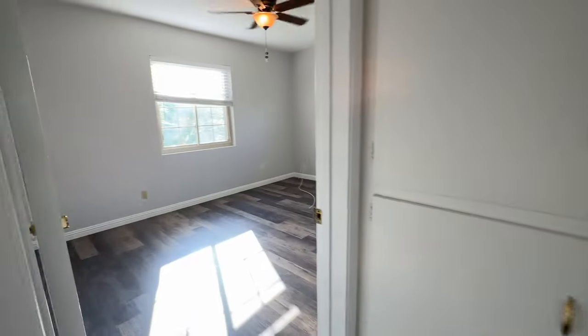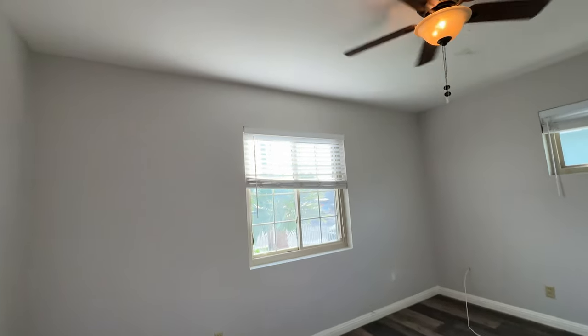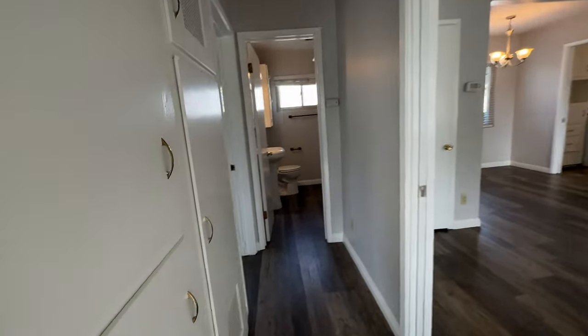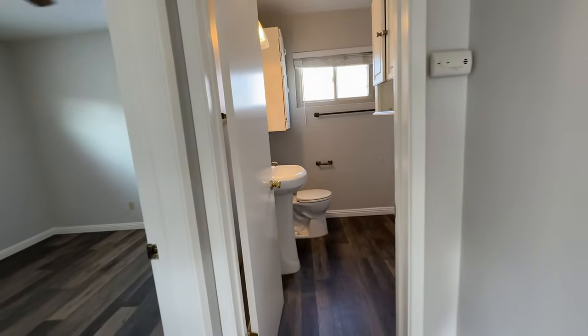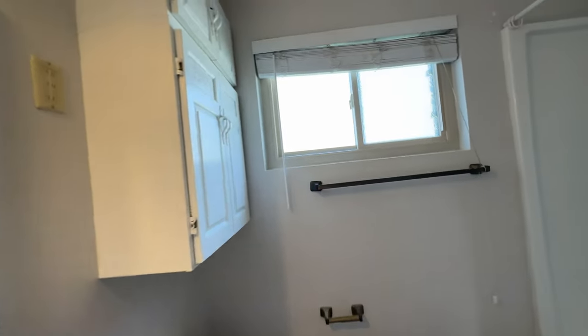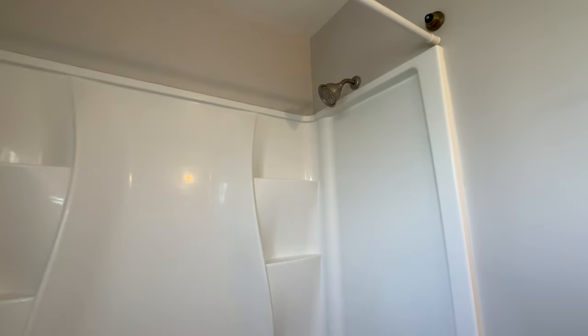And here are the tenants' rooms. Really good space here. They also have a closet and they're gonna share this bathroom back here, which is not gonna be bad because it's only gonna be two tenants sharing one bathroom. So, and here is the shower.